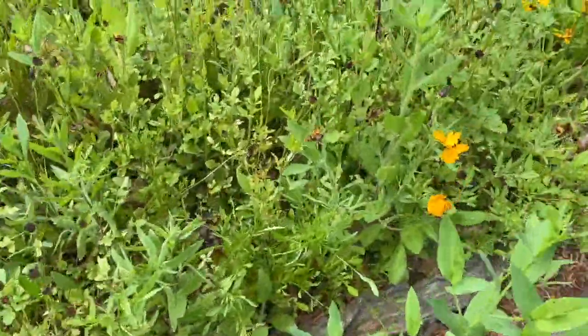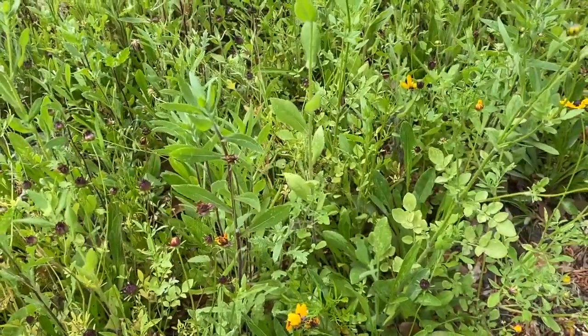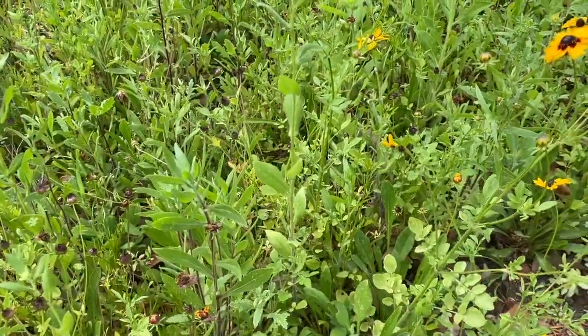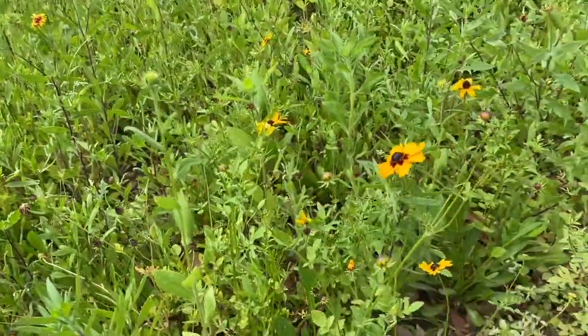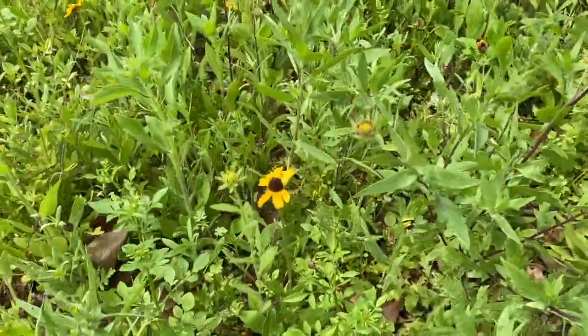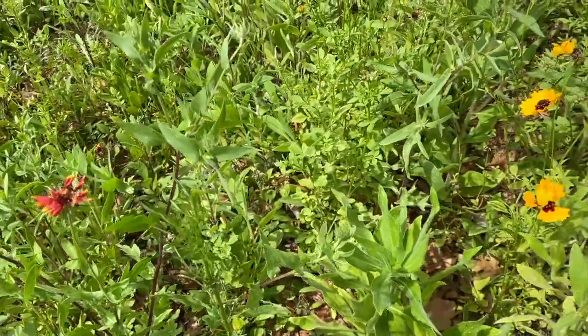What else? Is there any other flowers we haven't visited? So I do want to, at some point, get in there and dig up some of this tickseed that's really taken over and plant some more different stuff just to get more variety. But as summer comes on, we'll also see maybe some more.